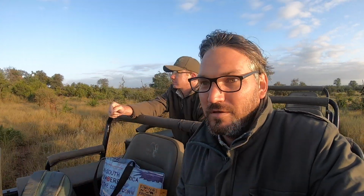Camp about 20 minutes ago. There were some monkeys alarm calling in the front of camp. Just come across the tracks of at least one wild dog. And we just heard a hyena making a bit of noise further south here. Let's see if we can find it.